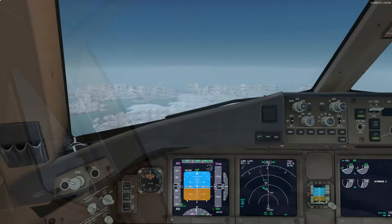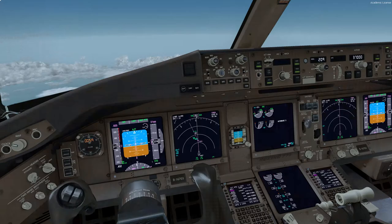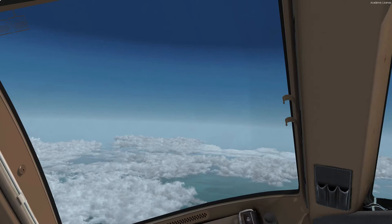Descent checklist. Stand by. Descent checklist. Recall checked. Notes? Checked. Auto brake level 3. Landing data. VREF 144. Minimums 250 feet. Approach briefing completed. Descent checklist complete.